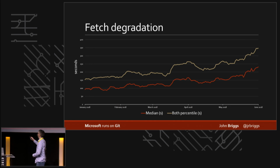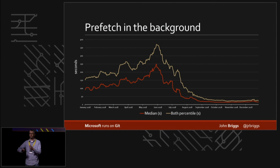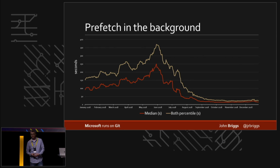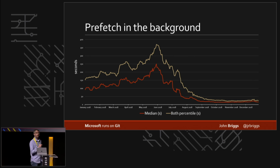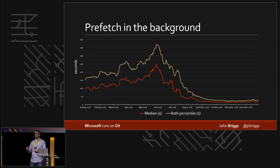So remember, we had regressed up to 350 seconds in June. And what we did is we emulated these users who had good performance. Because VFS for Git has a long-running mount process in the repository, we could offload that prefetching of commits and trees to the background, let the machine pull those down while the user is not using their machine, so that when they do need to run fetch to update the local refs, they're already more or less up to date with the big downloads that would have to come down. And the only work they need to do is receive new refs from the service.